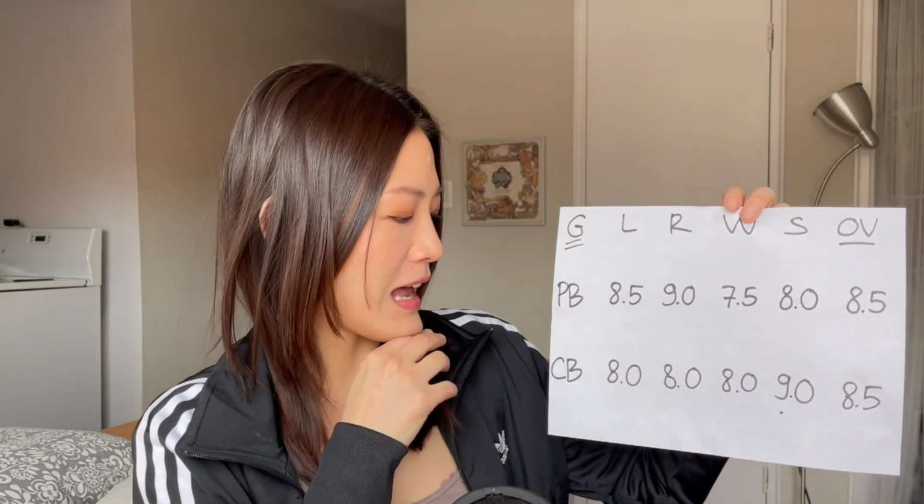So after taking both the paper-based test and the computer-based test and having exactly the same score, what would I choose if I ever had to take the IELTS test again? I think that I would still go for the computer-based test because overall I had a much better experience with it, especially with the writing part.